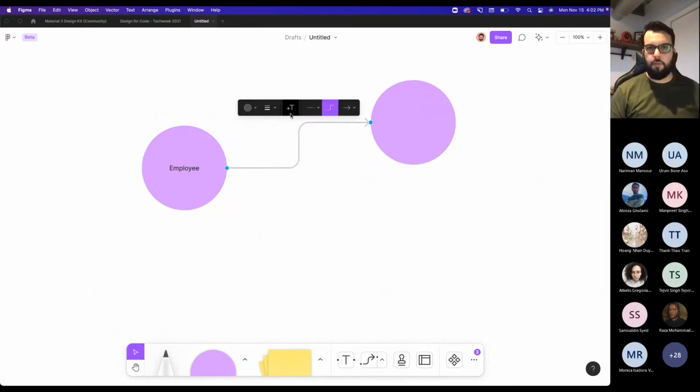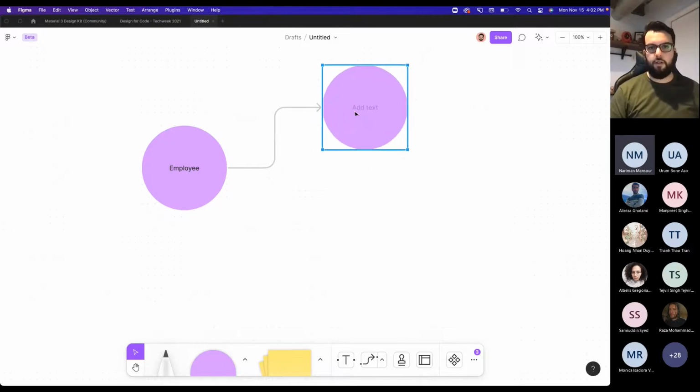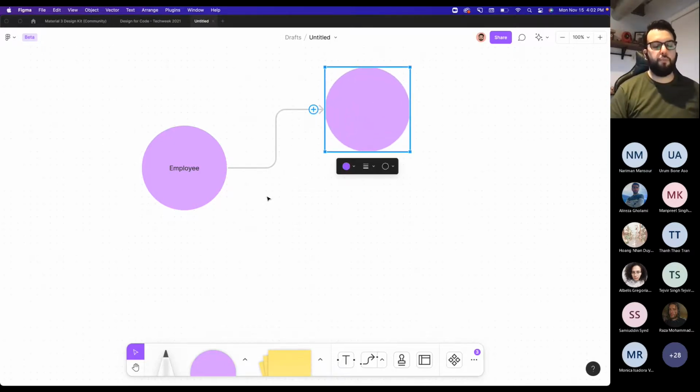I think one of Nariman's classes teaches this, right? I think you did something like this when I was in school. Use cases for features, yeah. Exactly. So this is a really practical tool. And what's cool about this is that I could take this and bring it straight to Figma.